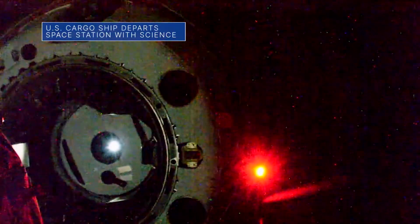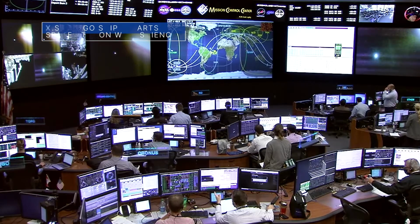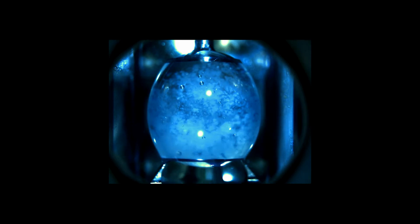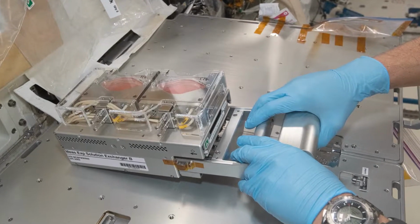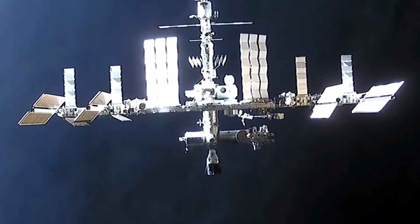A SpaceX Dragon cargo resupply spacecraft left the space station on September 30th to return more than 4,600 pounds of supplies and valuable science to Earth. The experiments include research on neurodegenerative diseases such as Alzheimer's, a study that could help treat muscle atrophy in elderly people on Earth, and more. This was SpaceX's 23rd commercial resupply services mission for NASA.